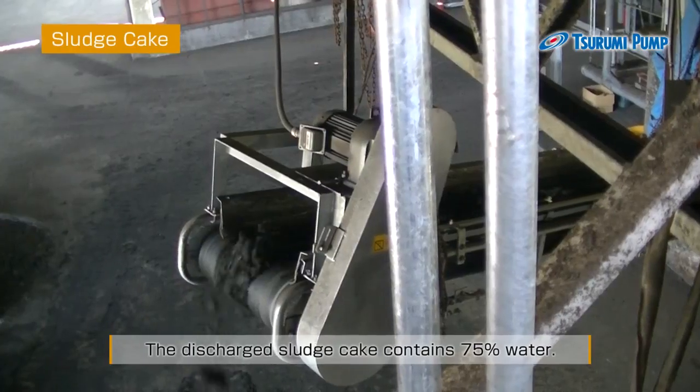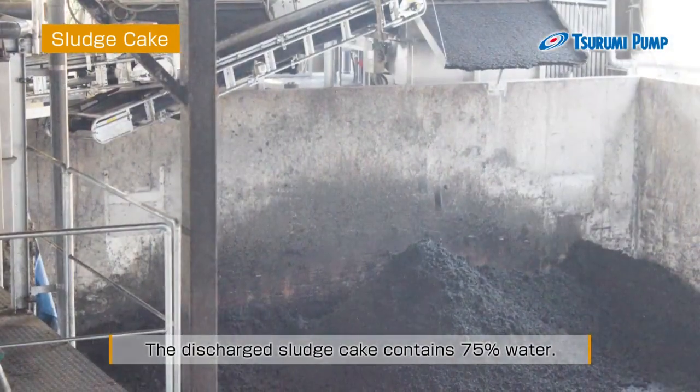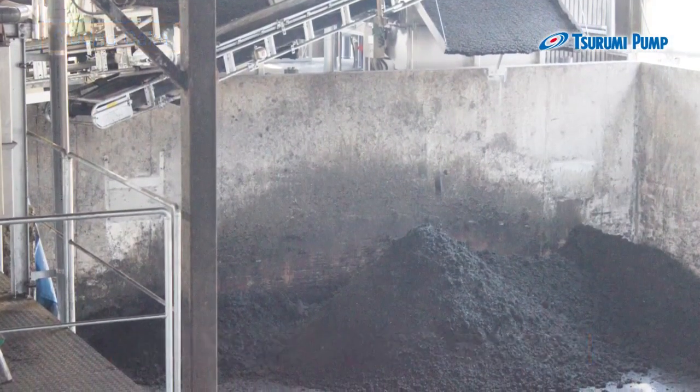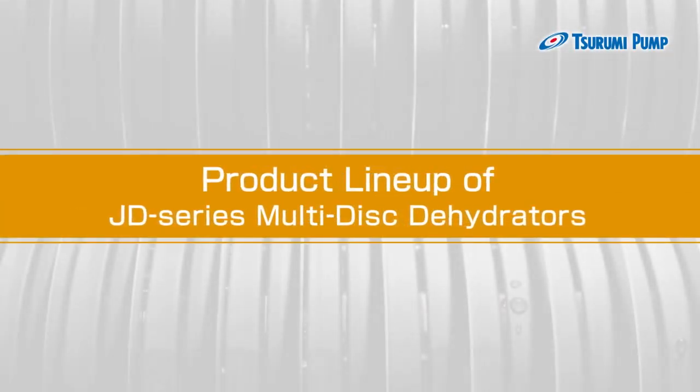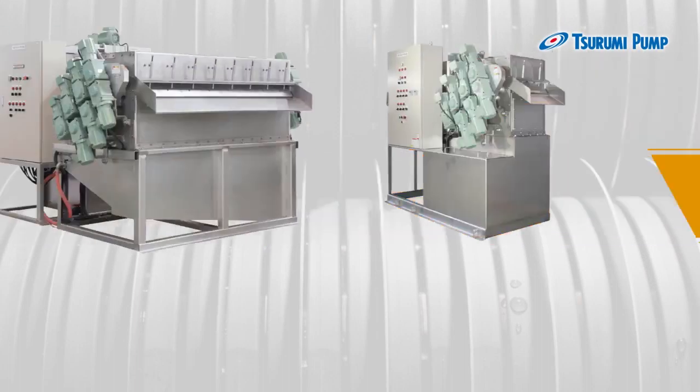The discharged sludge cake contains 75% water. Tsurumi JD Series dehydrators come in a wide product lineup and can be selected according to treating capacity.